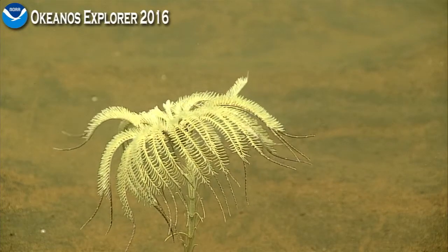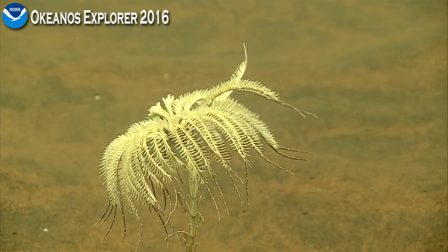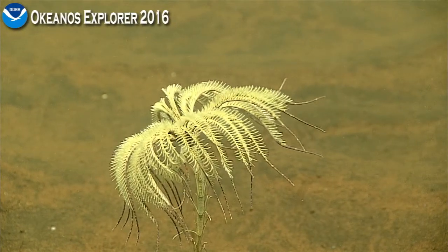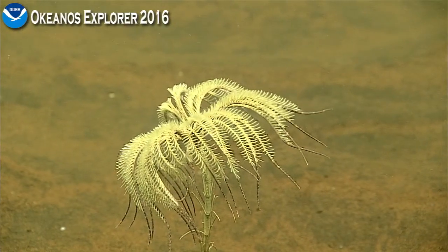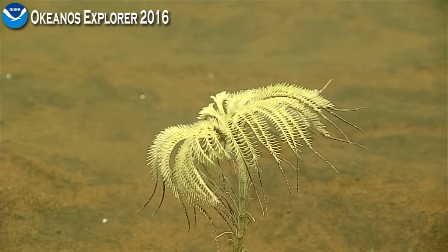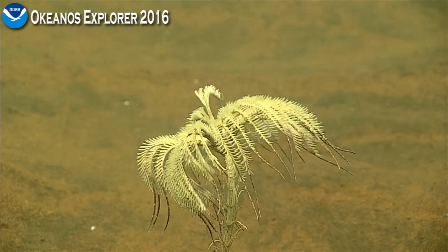This is like the most active crinoid I think we've seen on this entire expedition so far. Yes. I would agree with you. Most of them are much more passive looking. This guy looks like he's out for breakfast. Just a few more seconds.